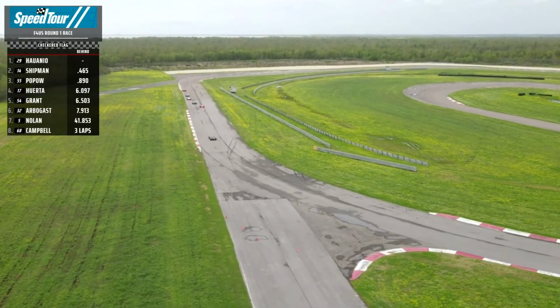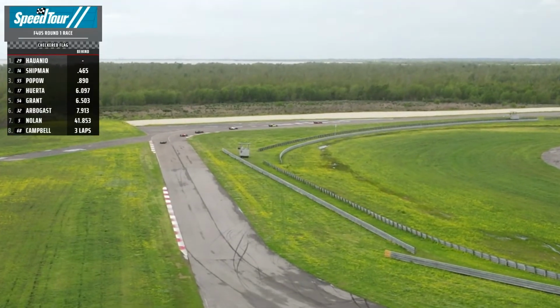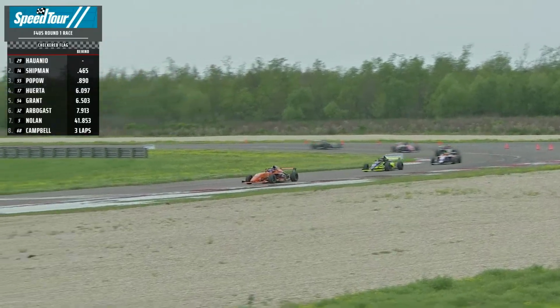It's not very usual to see 3-wide racing like that with open-wheel cars. No, yeah, that safety car definitely brought them all together. And you know, racing drivers, they don't like to sit behind each other for too long.